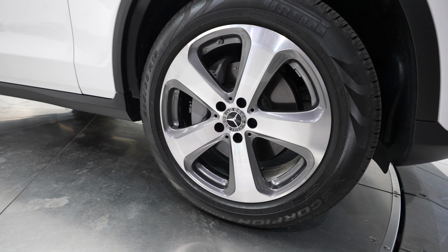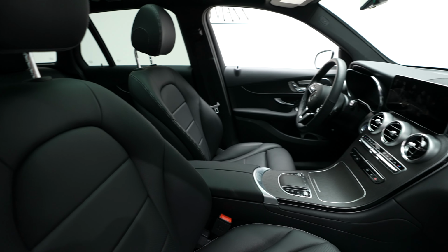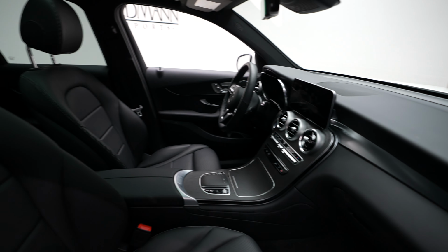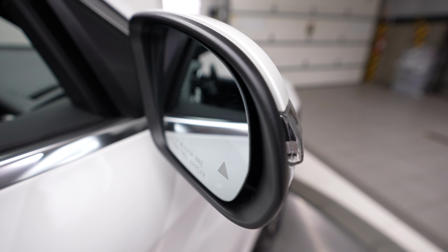Today's model comes in a white exterior with a black interior. Sunroof, blind spot assist.